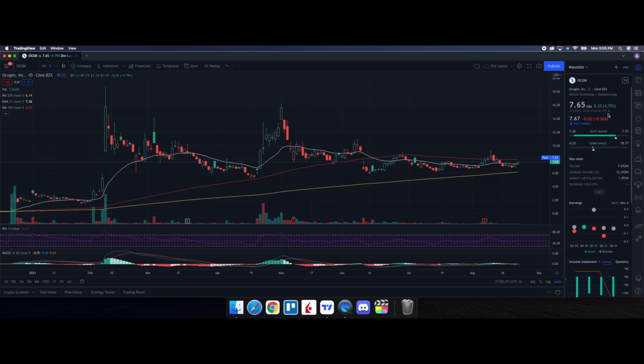Let's see how it performed on the day. So it ended up closing at $7.65, being up 4.79%. On the low, it tested $7.30, and then on the high, testing $7.75. When we take a look at the volume stats on the day, we traded 7.652 million shares, and the average volume over 10 trading days is 12.443 million shares. So even though we had below average volume, we can see there was a lot of buying today for OCGN.